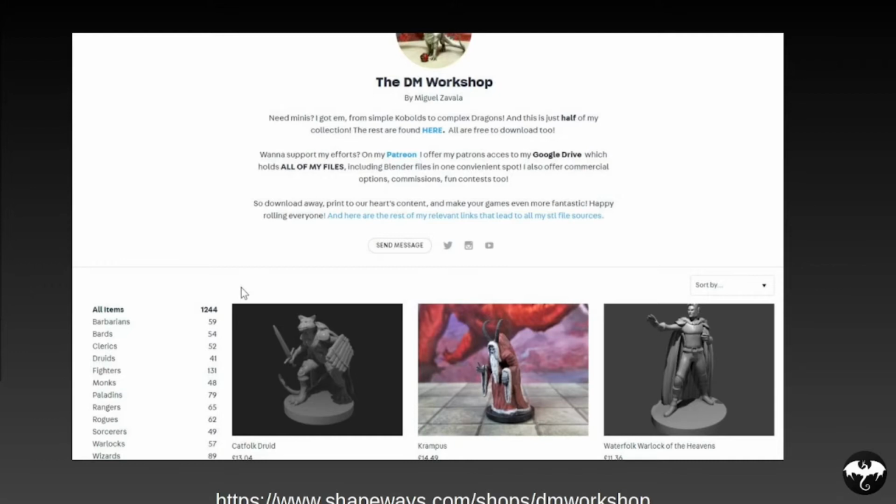Create yourself a free Shapeways account. When you click on the model, it gives you the ability to download the STL files, and then you can import them into this 3D Ripper modules or Foundry, or if you want to use them for Tabletop Simulator or any other 3D stuff, then fill your boots with that.